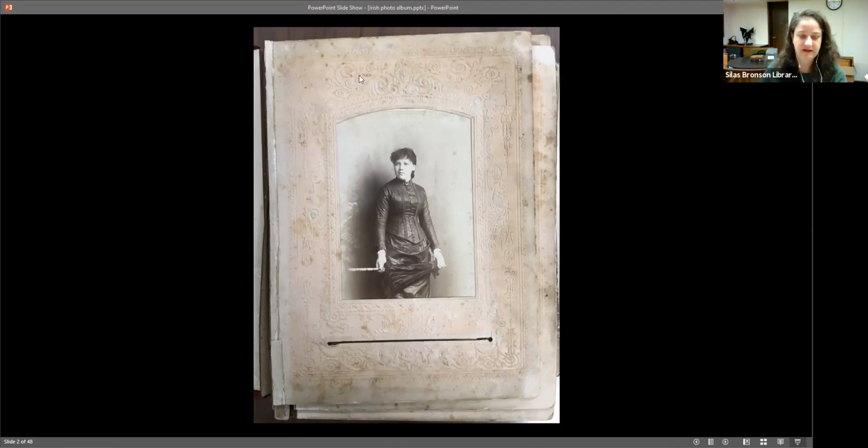So there's this elegant frame around the image. There's a slot at the bottom that the photograph slides up into. And if you're very, very careful, you can slide the photograph back out of that frame to find additional information. So this is the first page of the album.